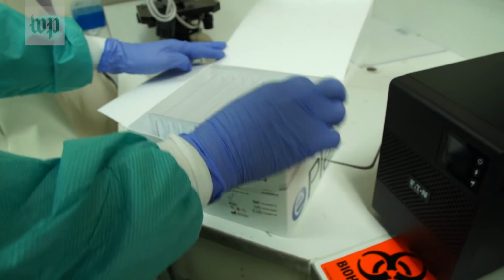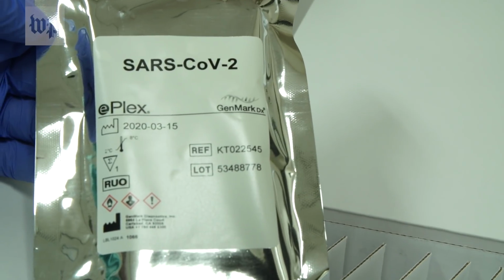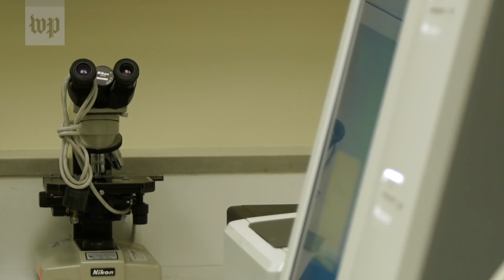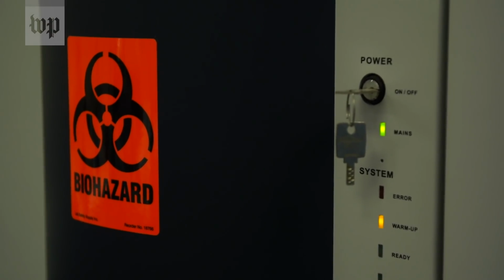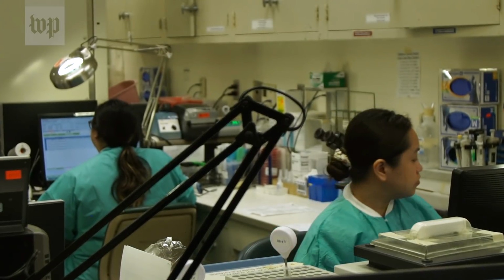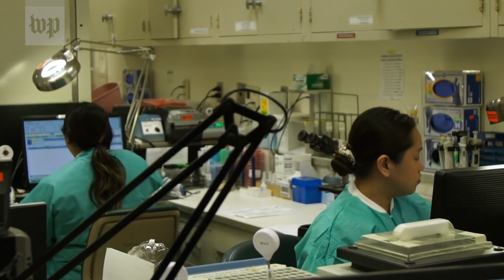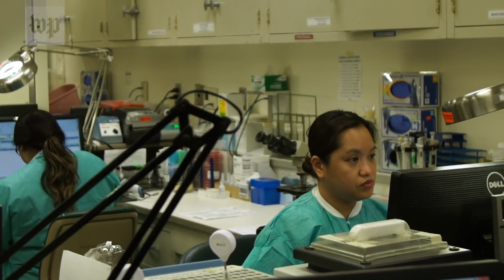Having fast turnaround time testing available here at the hospital has helped us rapidly identify positive healthcare workers and isolate them. We did have a healthcare worker that was found to be infected with coronavirus. We detected that result using our machine and were able to identify and leap into action right away after we got that result back in 90 minutes.